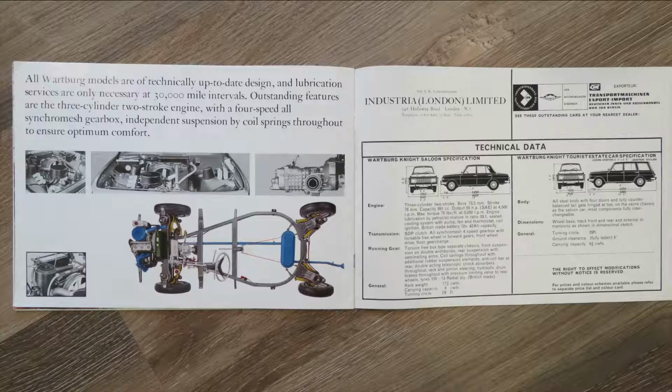Unfortunately, it does say for prices and colour schemes available, please refer to a separate price list and colour chart. Sadly, I don't have that separate price list and colour chart. I am on the lookout for it. If you know of anyone who may have that, I may be interested. But an interesting car all the same.